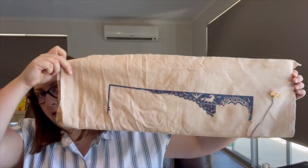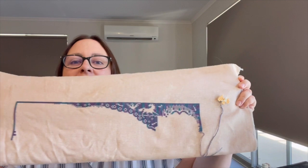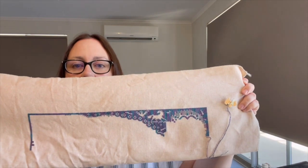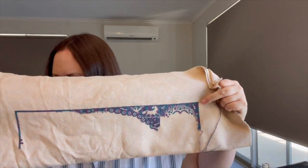It's 28 count coffee tea dyed Lugana, maybe. It's creased as well. In It's Silks For You PR 124. So I'm working on, I've made it all the way across to the other side. Hang on.